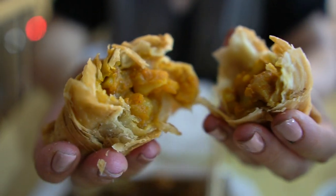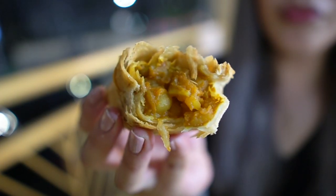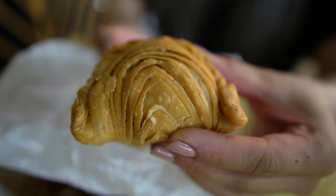Oh wow, look at that filling in there. It's packed full of that curry filling. And then you can definitely see that pastry, how flaky it is. Mm. Wow, that pastry, you can't beat it.